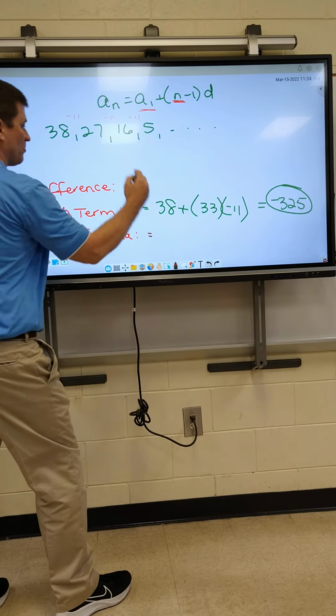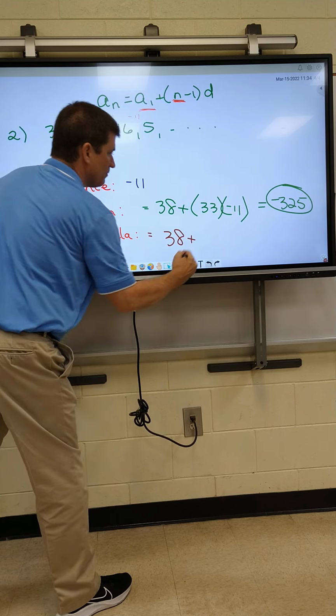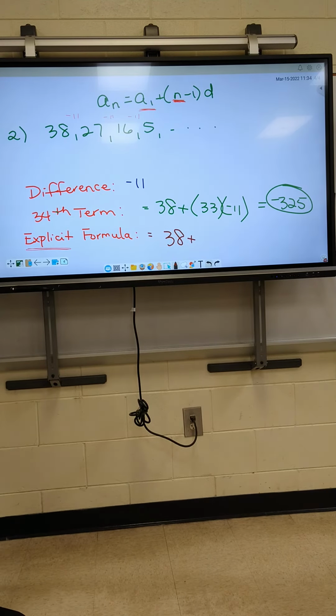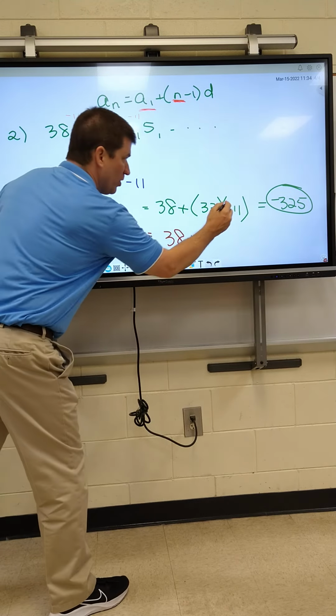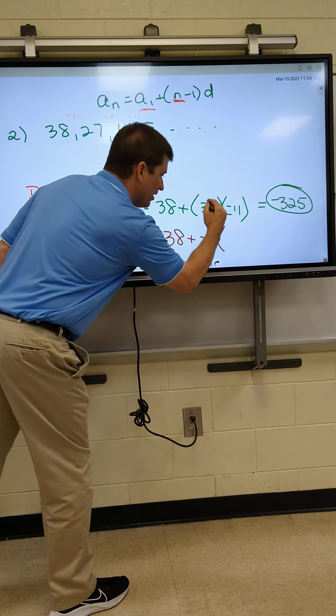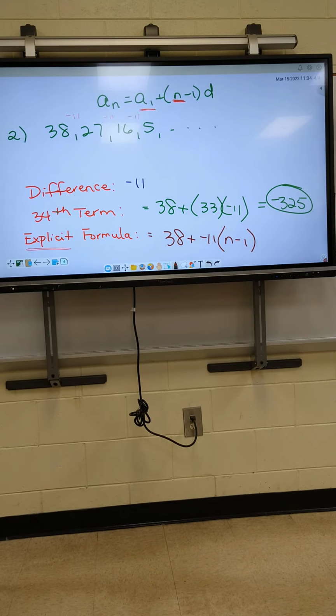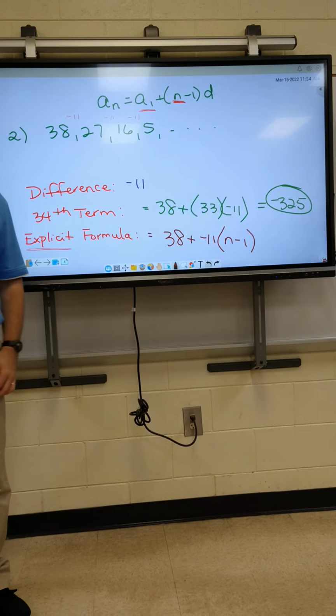All right, so how do we start it? We plug our first number in again, 38. Now remember, doing this formula, we made a couple changes. One change we made, we're going to move negative 11 into the front, and then the n minus 1 we're just leaving like that. 38 is still the first number. You still have to plug that in.